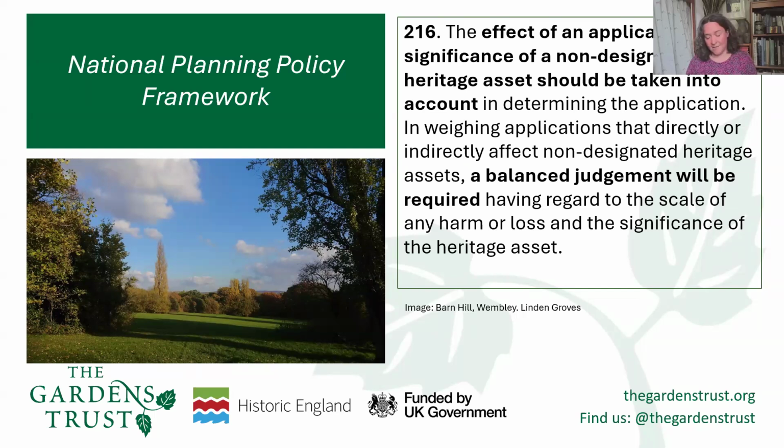We're going to be talking about designations in a later webinar, so for now let's just say that a reference to a site being designated would mean that it was on the National Heritage List, so perhaps either on the Register of Parks and Gardens of Special Historic Interest, or having another type of protection, such as being a scheduled monument or a World Heritage Site. Non-designated sites are ones which are still of some importance, but locally rather than nationally, but are not designated at the national level.